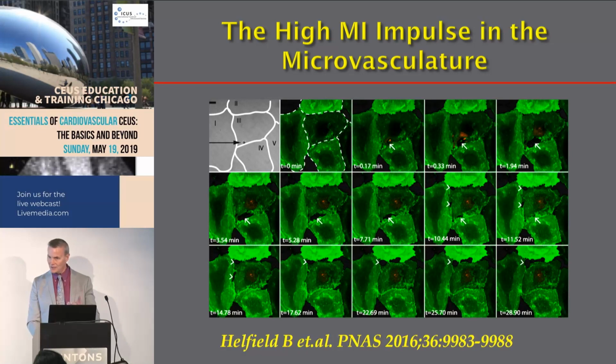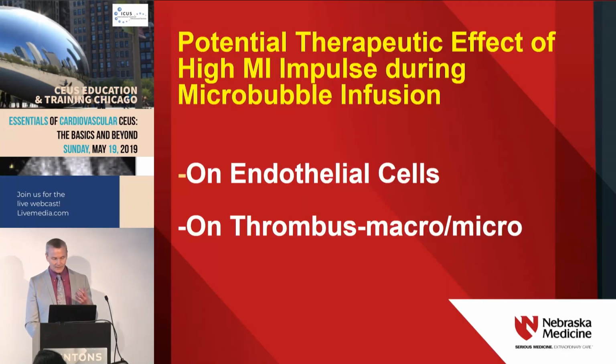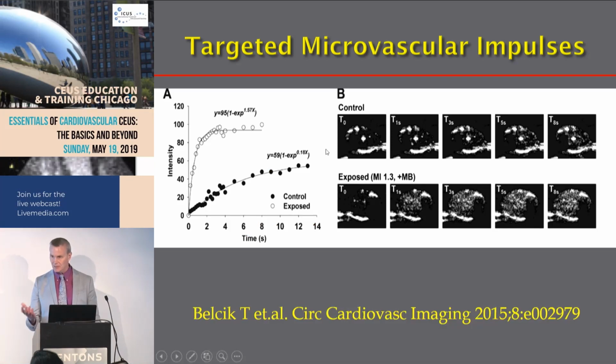So that high mechanical index impulse we were talking about, that's great for LVO, that's great for perfusion, also has an effect on endothelial cells. I'll show you in a moment what it has an effect on thrombus. But this altered permeability has some implications. One is that whenever a cell is exposed to shear, it releases nitric oxide. Okay? And nitric oxide is a potent vasodilator.